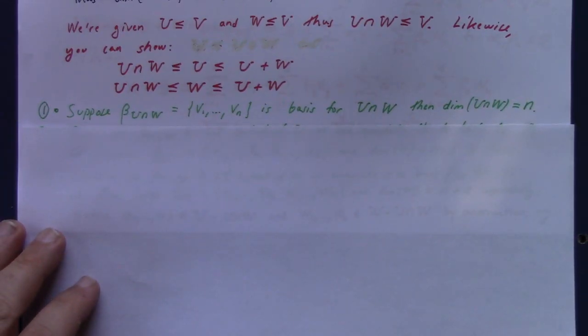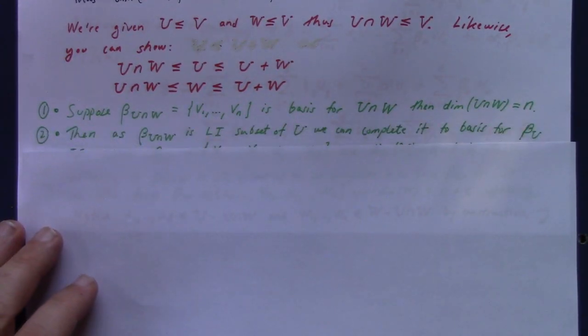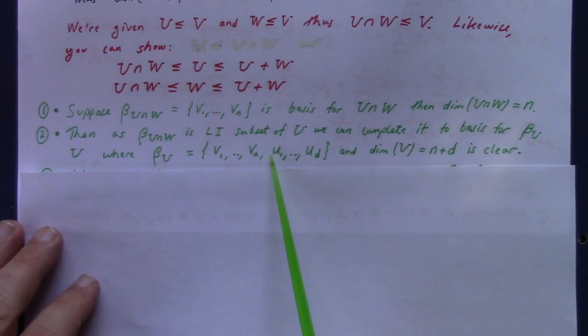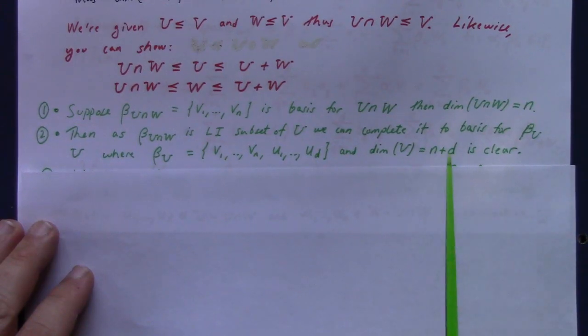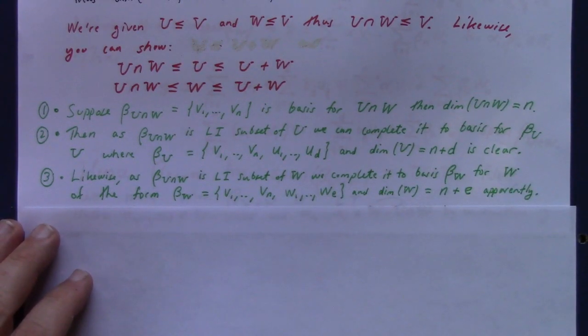Now we're starting to get to the meat of the proof. We're going to suppose that there's a basis for the intersection subspace, which we're going to enumerate with v's, V1 through Vn. It's a basis for the intersection. Then, since that's a linearly independent subset of U, we can complete it to a basis beta U by adjoining U1 through Ud. So in this context, the dimension of U is n plus d. We can likewise extend the basis for the intersection to a basis for W by adjoining W1 through We to the existing V1 through Vn. So the dimension of W is n plus e.